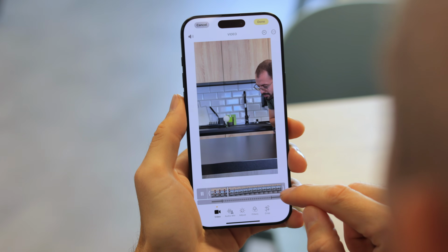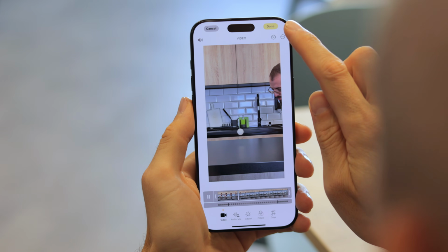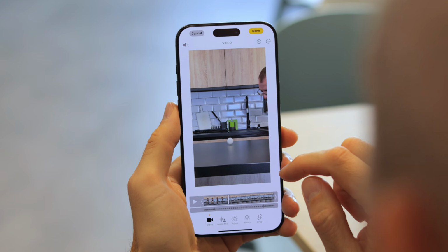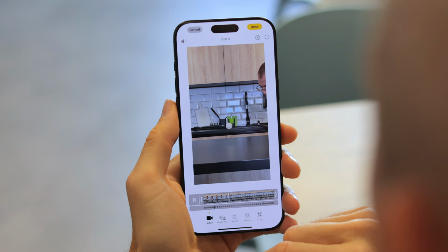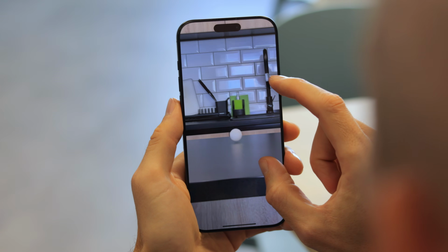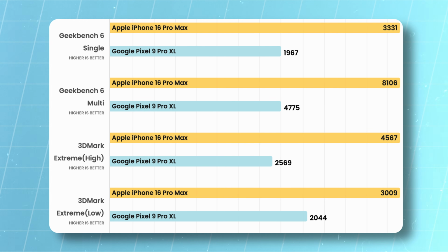And everything just feels a bit faster on the iPhone. Trimming a video happens instantly, and even super demanding tasks like the new 4K 120 work great. On the Pixel, you have to wait for everything, and it just gets tedious quickly, especially for photo processing. That probably has something to do with the Google Tensor chip. For daily tasks, it's just fine, but throw something more demanding at it and it goes out of breath easily. And take a look at the benchmarks. The iPhone is just way faster.